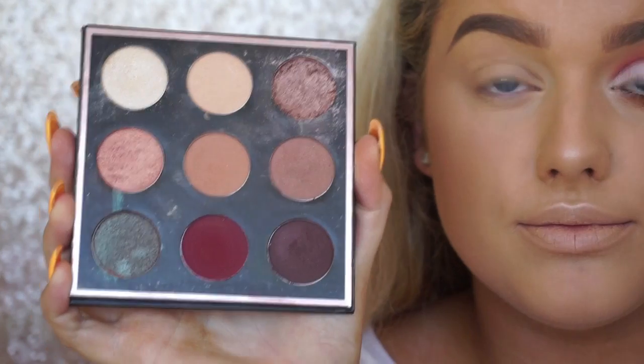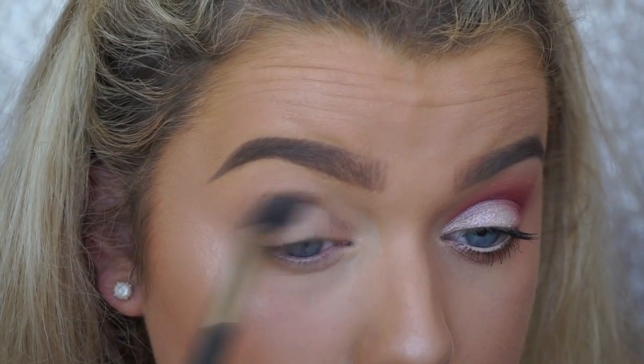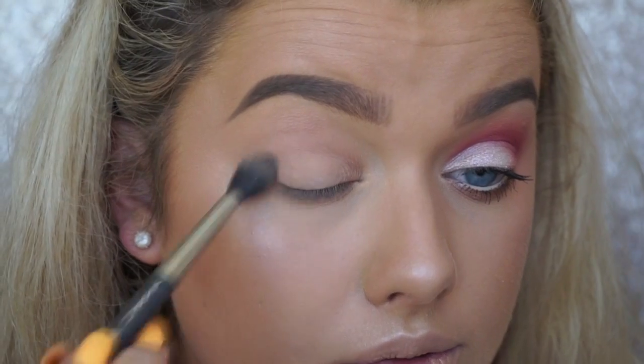And then just dousing myself in MAC Fix Plus just to make sure we aren't looking too powdery. And then moving on to the eyes, I am going back in with this palette. I haven't used this in ages. This is the Makeup Geek Mani MUA palette, and taking the shade Beaches and Cream as our initial transition colour.